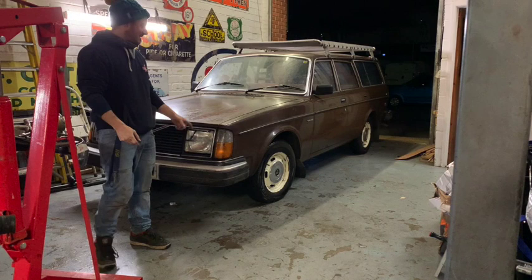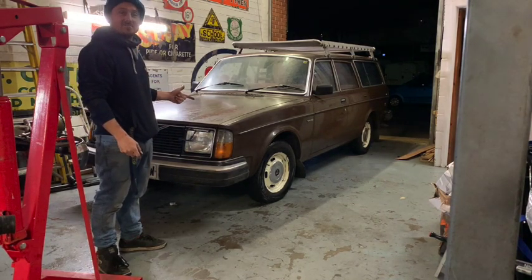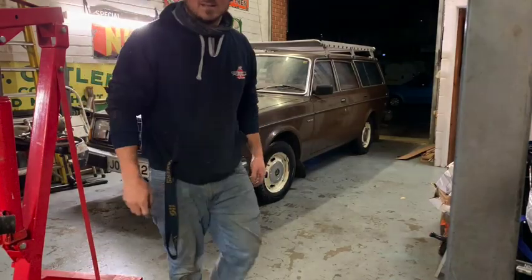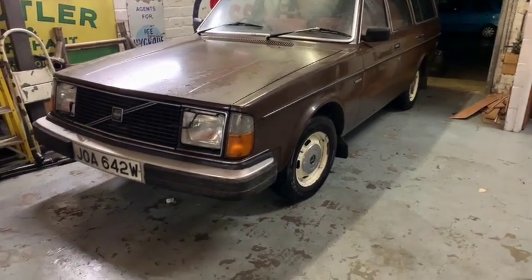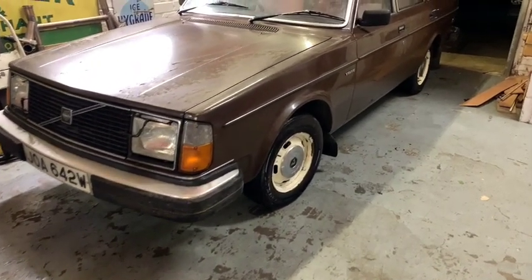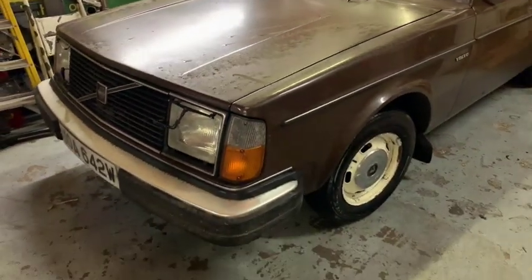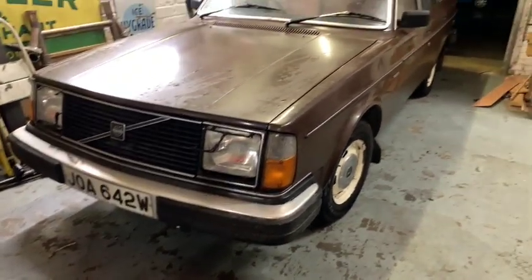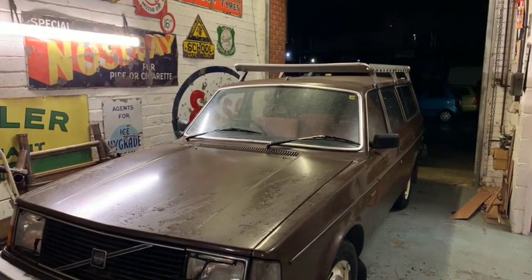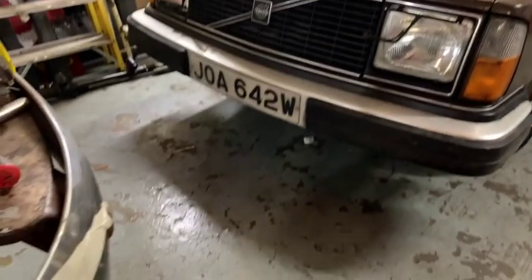Volvo 245 estate in shit wrap. So, first impressions. It's very dirty. It's come down on a car trailer on the horrible, horrible, salty British roads. That could do with coming off. So she is an 80-81 crossover, so small light model but with square lights. Nice number plate, if you know Michael Joe.